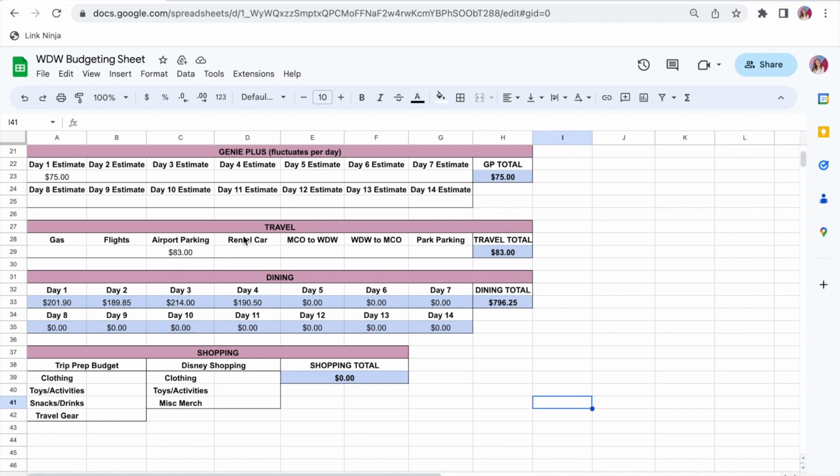And then we are not renting a car. Transportation to and from MCO, we are actually being hosted by a private transportation company, so I'm excited to share more about that. And then parking, again, we're not driving, so I don't have to budget for that. So our total travel budget is $83, pretty nice.